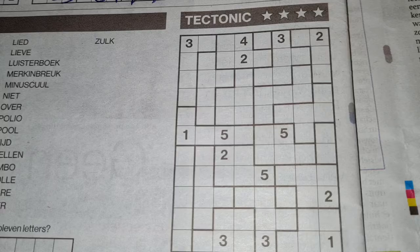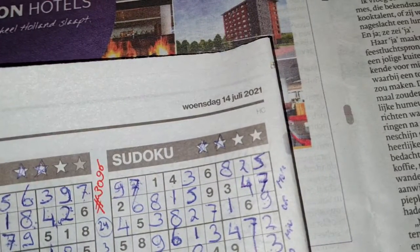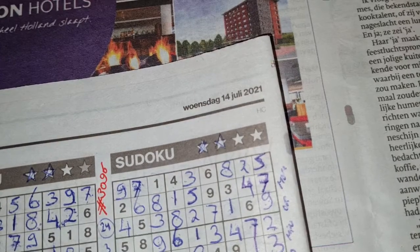Welcome back with the fourth and last puzzle of today in today's newspaper of Friday. No, not Friday, it's still Wednesday. Wednesday, July the 14th, 2021.